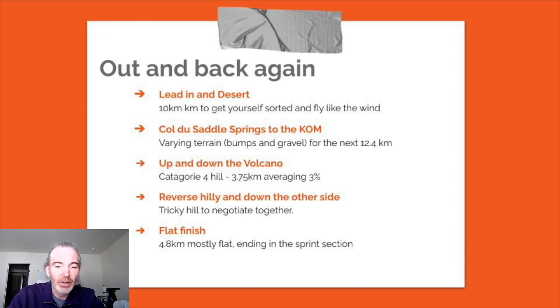Then come back down the other side of the volcano, cross the land bridge, and then up to the reverse Hilly KOM. That first part's the hardest part of that. But once you can super tuck down the other side, it's a pretty flat finish. There's a little bit of a rise, but it's a pretty flat finish, 4.8 kilometers, ending in that nice 500-meter sprint section. Fourth rider through the gate gives you your team time, and let's hope it's a fast one.